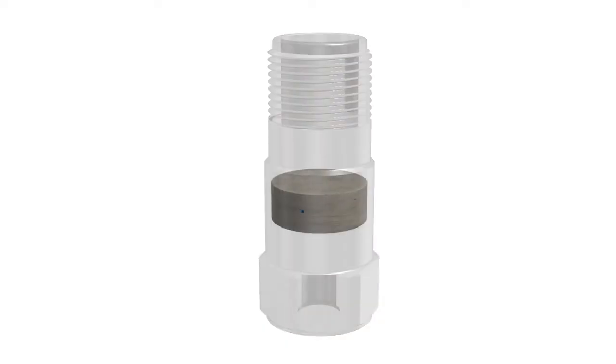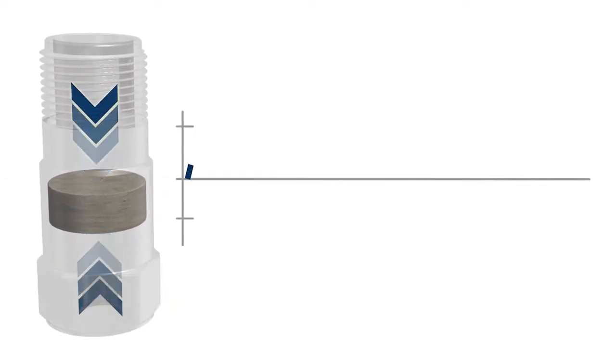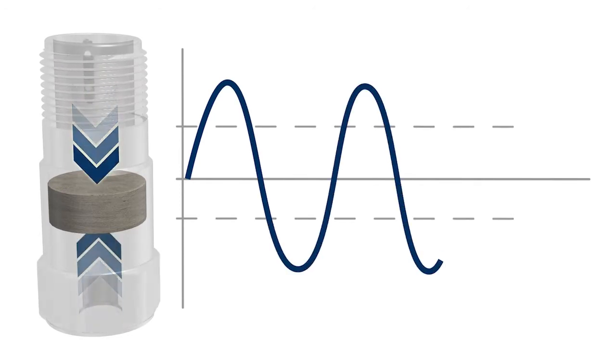First, let's begin with some background on accelerometers. They are piezoelectric devices. That is, the primary sensing element is a piezoelectric element constructed in a way that when stressed by vibratory forces, electrical signals are produced proportional to the amount of vibration.